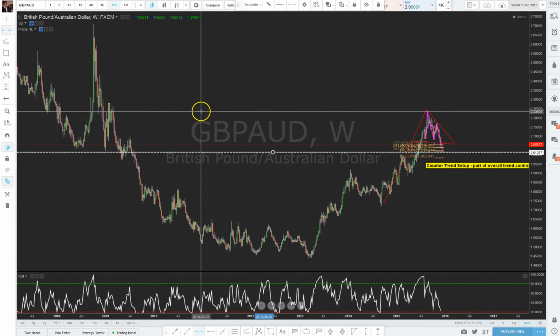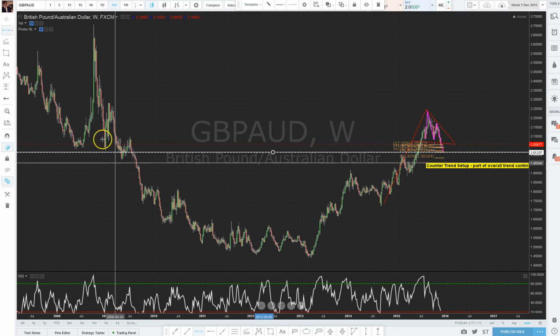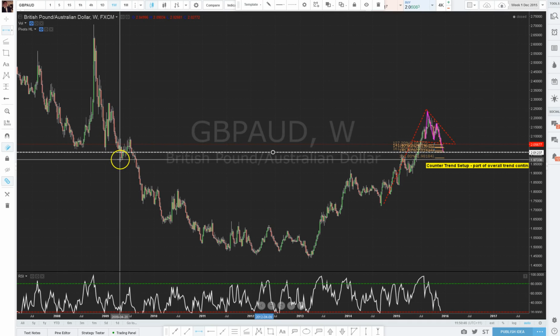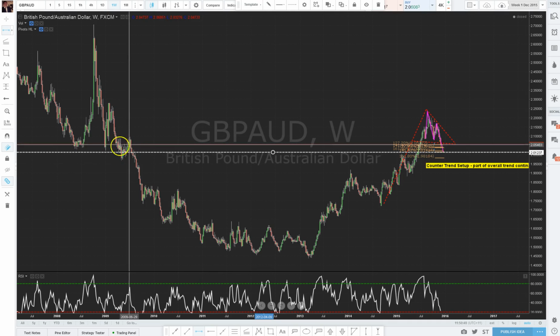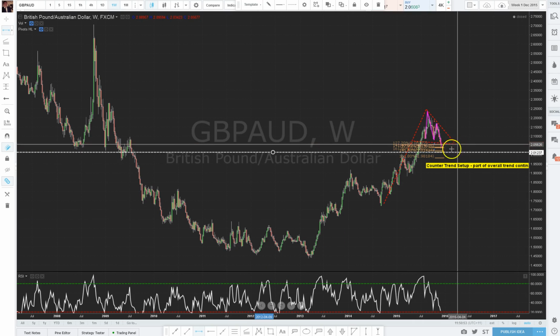Okay, so if I zoom to the weekly, you do get some structure here. You do get price coming back down, testing this, rebouncing off, coming back down, retesting, and then before it breaks through, there's a bit of a tug of war here, and then it eventually fails and just goes back down. So this is actually a pretty key structure level.